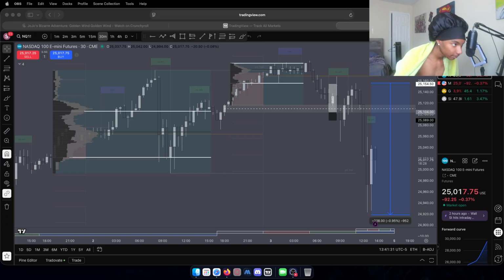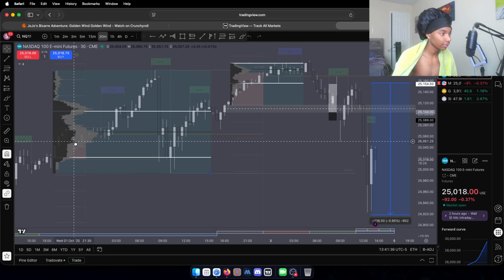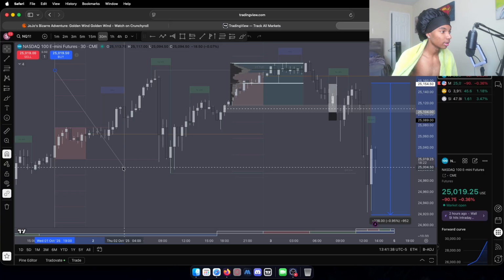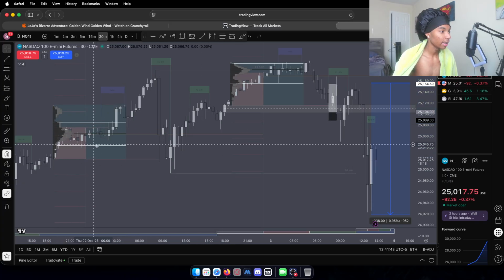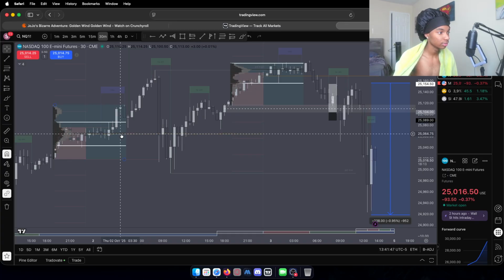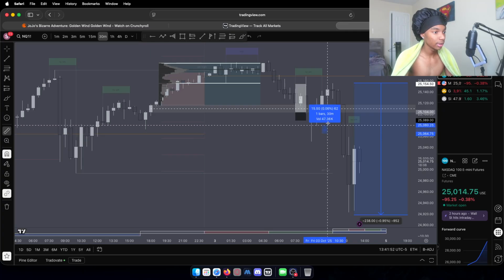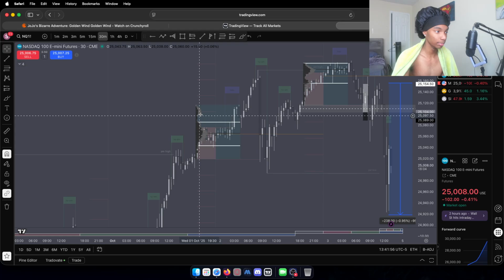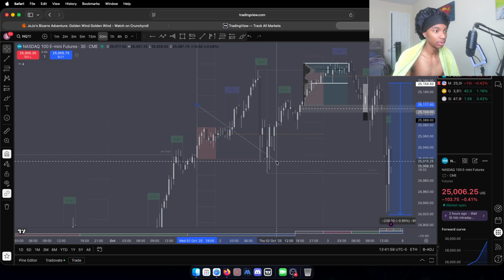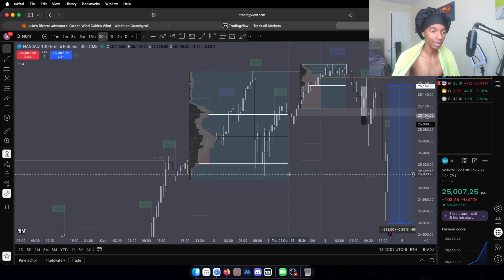The only thing different is instead of using just Asia and London volume profile, like this, I ended up using the point of control, because this one got me an entry right here. If I would have used the point of control, I actually would have got a good entry, and I could have got in right here for 80 points. I didn't see that, but yeah, that would have played out. But I ended up doing the whole day and catching this little small trade right there.